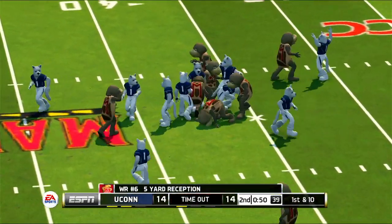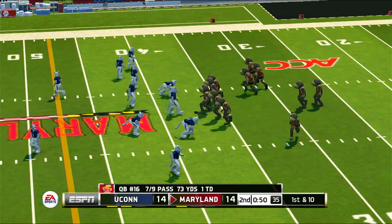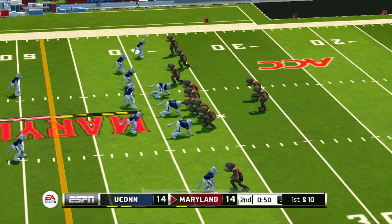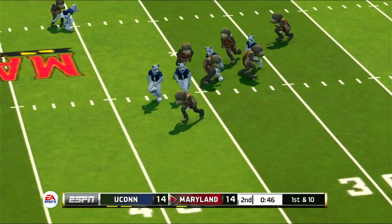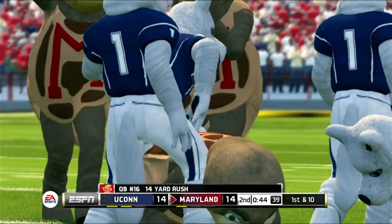A little toss across the middle. Pass complete there for about 5 yards and a first down. And that's just great execution on that short pass play. And the quarterback didn't waste any time getting rid of that one. He took the snap and he threw it right out there. He's tackled at about the 49.